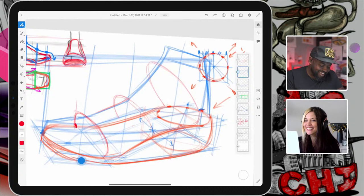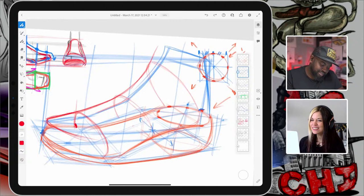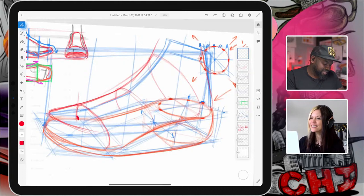So now from this point, depending on your design, I'm just going to tangentially kind of touch these lines like so, and that gives me a general shoe shape. So we did all that work to at least get a solid foundation for a shoe.